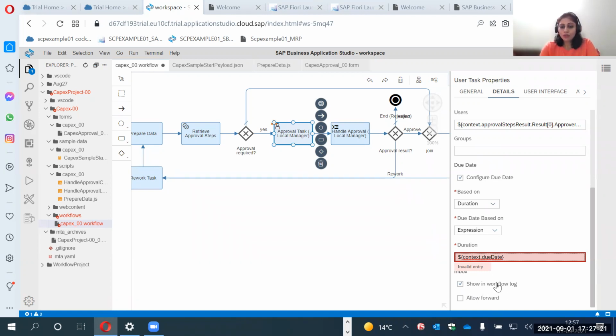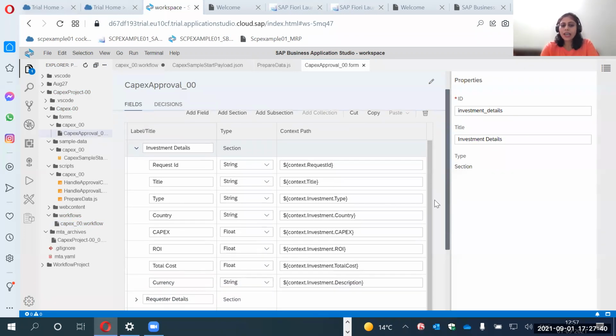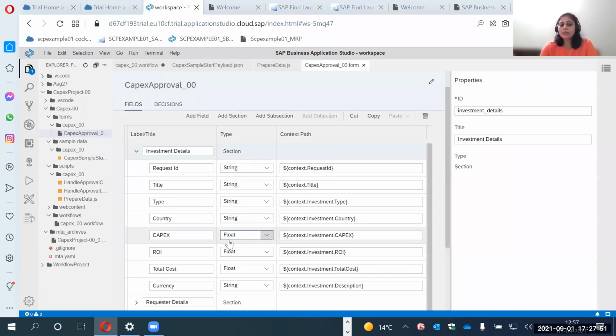Then you can enable the workflow log. You can also enable the forward option, so you can forward this task. Now, to construct this user task interface, we provide you 2 options as part of this workflow service: form and UI5 component. Form is a very rapid way of application development. It is quite friendly and straightforward. It does not require any coding skills. You can insert a section, you can insert fields, you can add a table, you can push data in the table, but it comes with a limited set of features. So if you're doing rapid prototyping, or you just want to get an initial feel, or you're a beginner, you can definitely try forms.